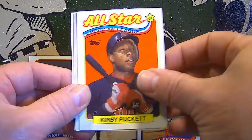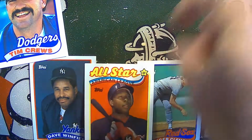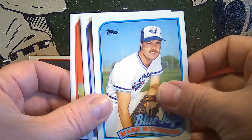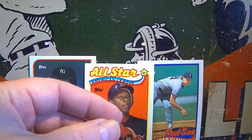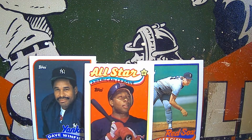Pankovits, there's Hall of Famer All-Star, Kirby Puckett. Finally, another Hall of Famer for your stack there. Tim Crews, Ike Horn, Francona, and number 1 draft pick, Robin Ventura. There were a lot of draft picks in the 1989 set.